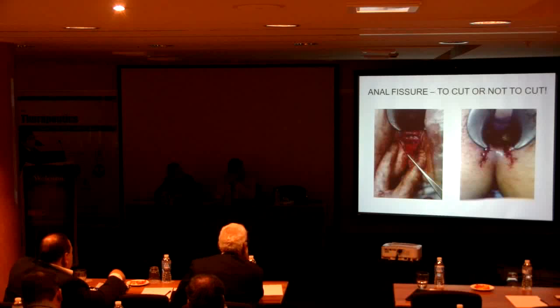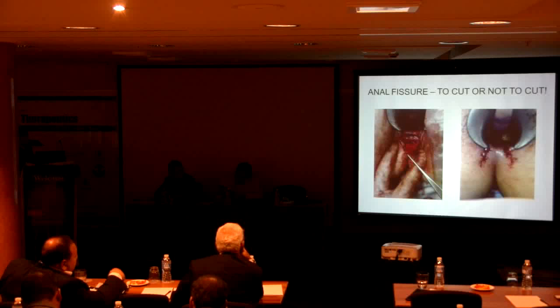And when we do the anal fissure operation, the gold standard or traditional technique is to cut the internal sphincter, what is known as the lateral internal sphincterotomy. But by and large, I haven't actually been doing it for almost 10 years now, because if you cut a sphincter, cut something to make something else normal, it's never good. So I do these anal flaps.